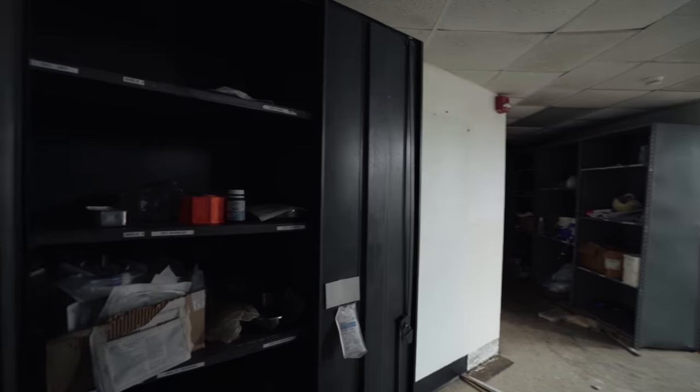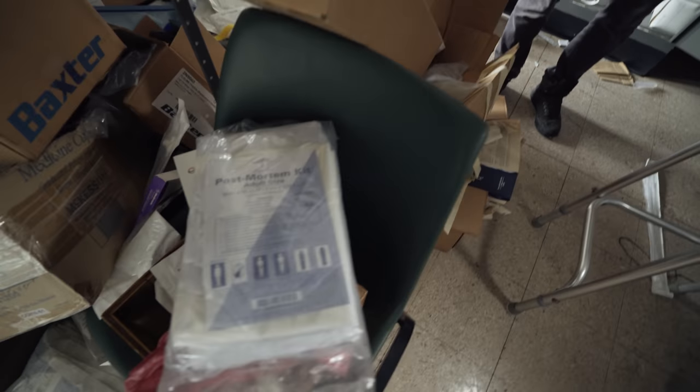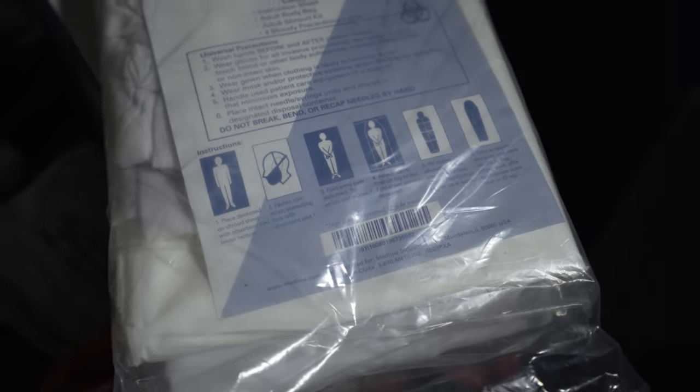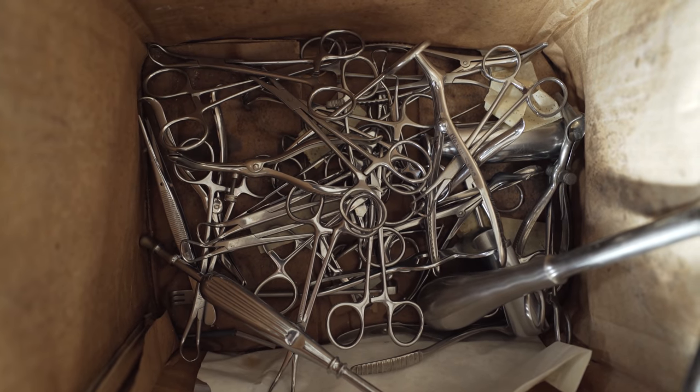Post-mortem kit, adult size. Oh, wow. Might be a morgue not too far then. It's a literal body bag, with ties to strap it on the arms and legs. Who's going in one? Let's put Brian in it. No.